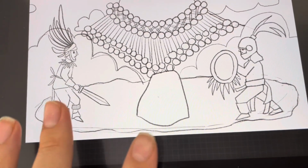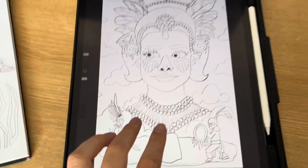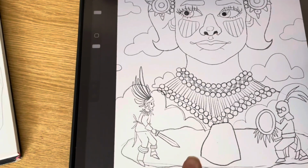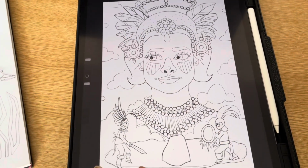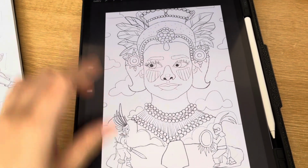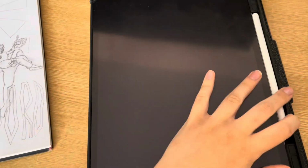I did quite a cartoony version of them. And I've added a load of clouds here to make it look like she's watching over them, kind of godlike, like she's in the sky as a god watching over them. So I'm going to be working on this next mainly. I've also done some sketching in my sketchbook that I'll show you now as well.